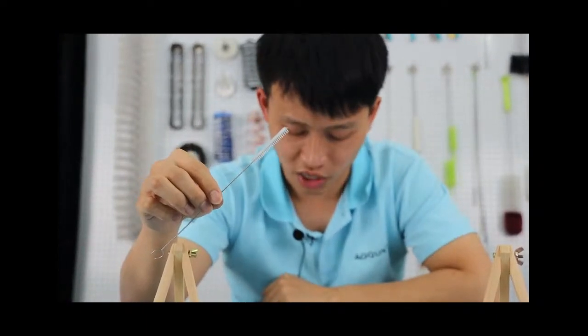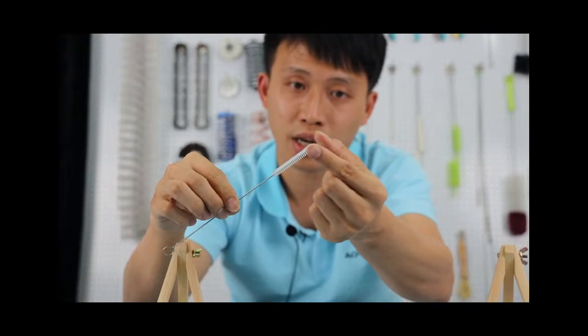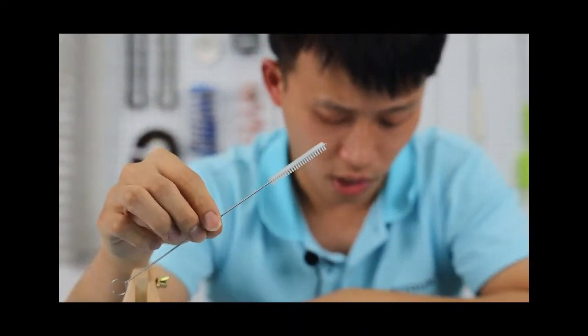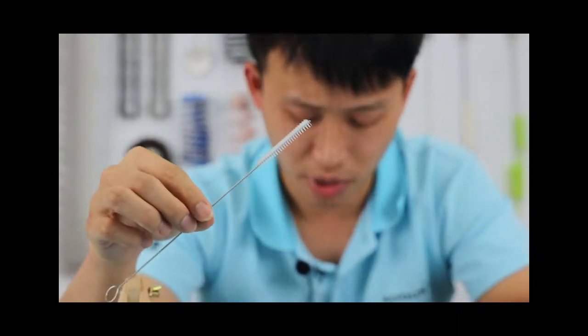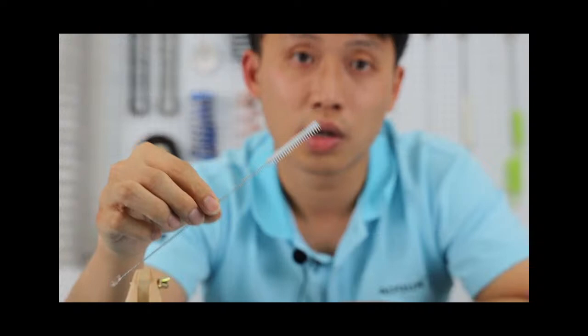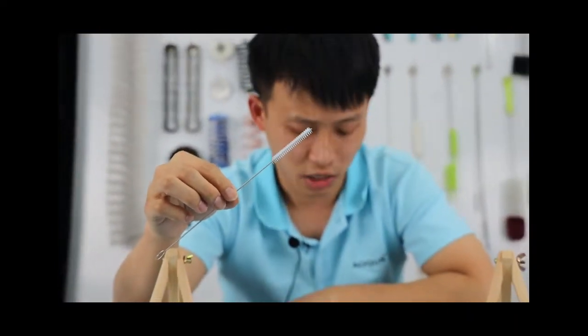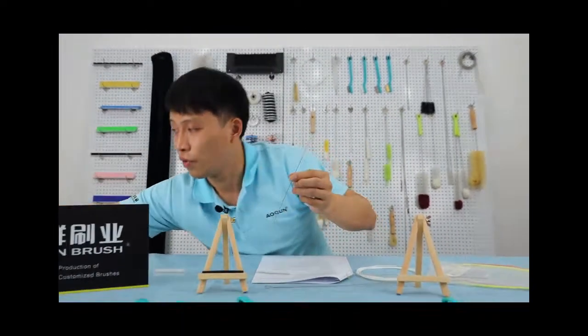It means it just cuts the steel wire and polishes the sharp edge of this steel wire, to make it safe and not cause any damage when it's being used. There are many other purposes of the brush, and I will show you.